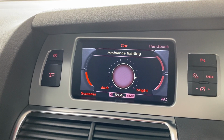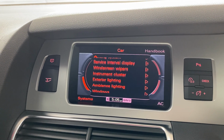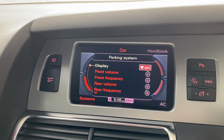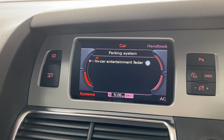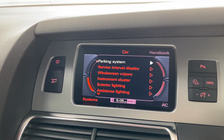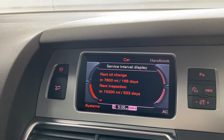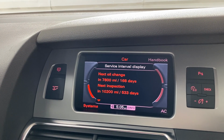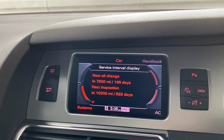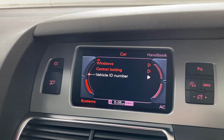So you can, for example, go to ambient lighting, put it on the brightest setting, and leave that there. Parking system. So you've got front and rear sensors. Let's just go back. Service interval display. Next oil change in 7,800 miles. Next inspection 10,200 miles, 533 days or 168 days respectively. I think that pretty much covers all your system stuff there.